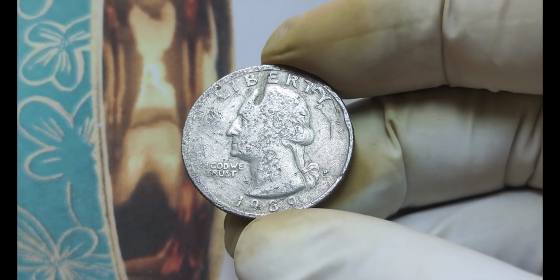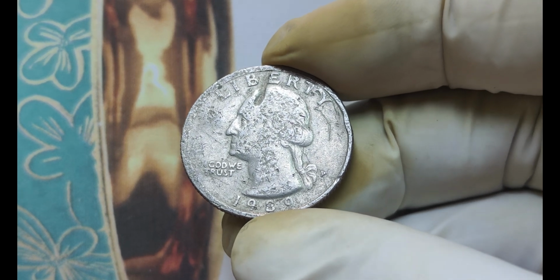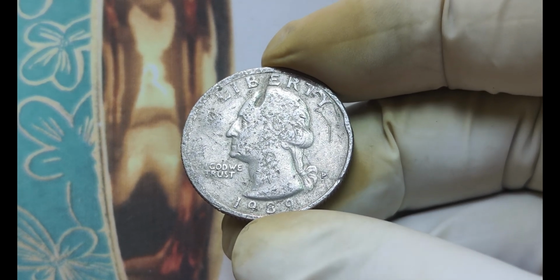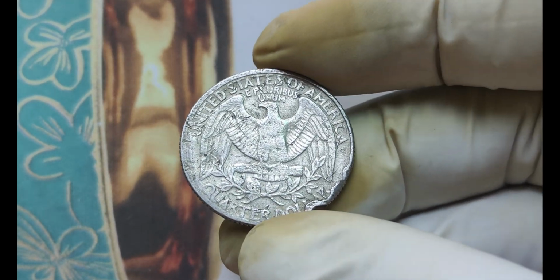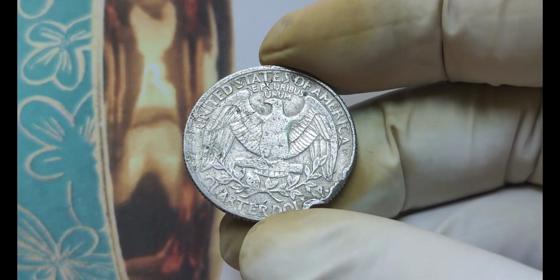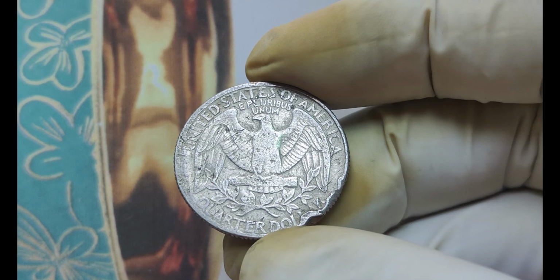But here's where things get interesting. Errors, high-grade coins, and rare varieties can skyrocket their value. One of the biggest moneymakers is a mint error. Look for off-center strikes, double die errors, or coins struck on the wrong planchet. These anomalies are highly sought after by collectors.